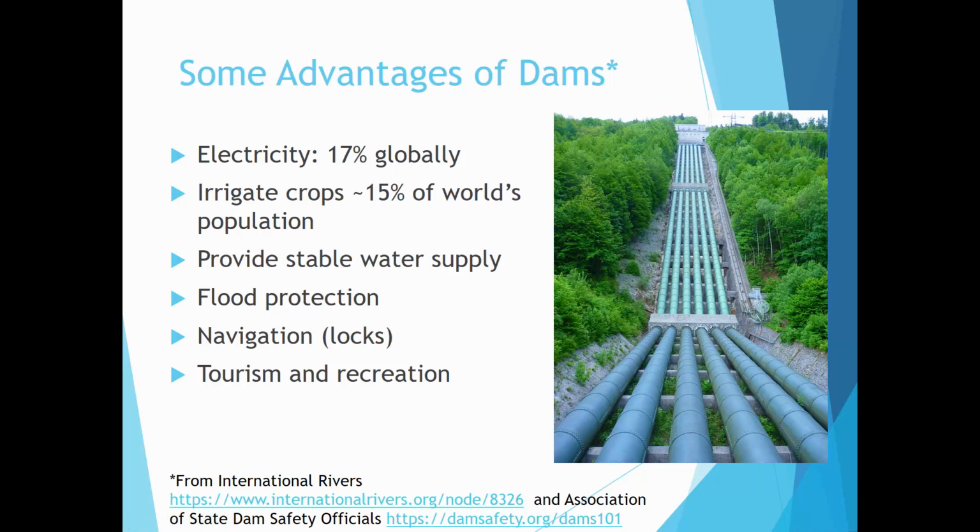Dams are also great at storing water so that we can irrigate crops. So dams provide water for about 15% of the world's population in terms of food production. They also provide a stable water supply. This is really important for places like the desert southwestern United States, where water supply is spotty, and so we need to be able to store up water in order to provide a steady supply of water for agriculture and municipal use.